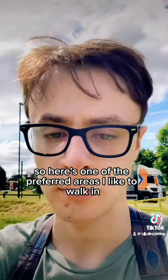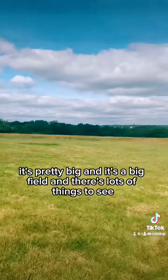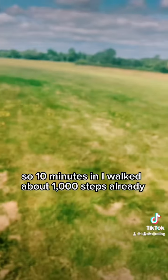So here's one of the preferred areas I like to walk in. It's pretty big and it's a big field and there's lots of things to see. So we've got some trees and a stump. So 10 minutes in, I walked about 1,000 steps already.